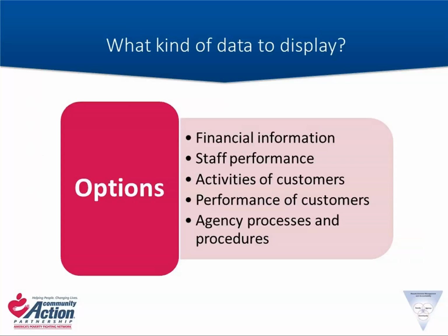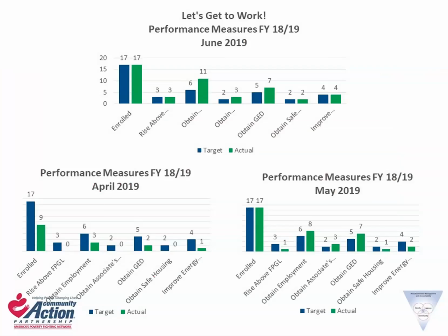So the first thing that we want to think about is what kind of data you're going to display. Is it fiscal data? Is it staff performance data? Is it about customers or agency procedures? What is it that we're talking about? So here's an example on the next slide.